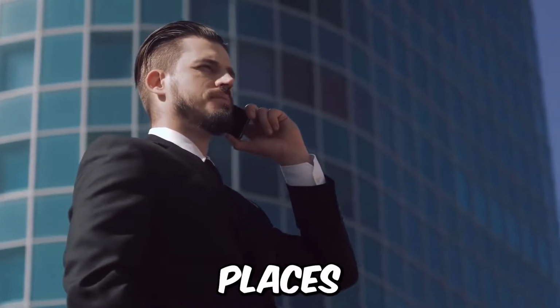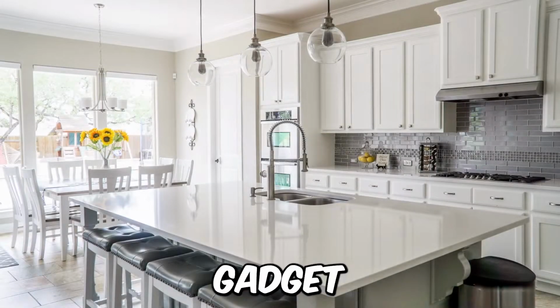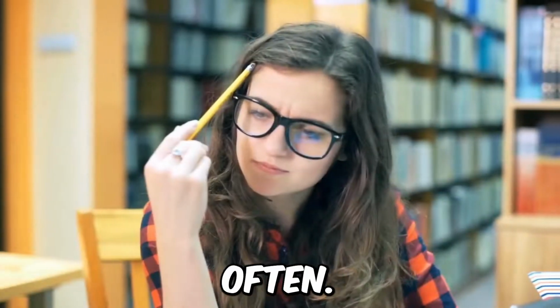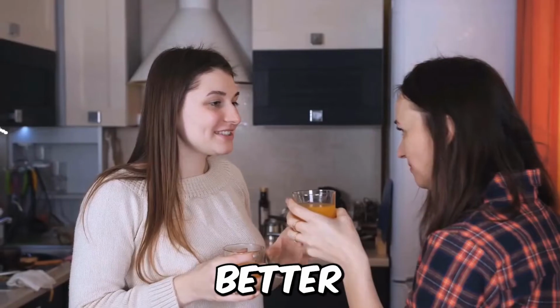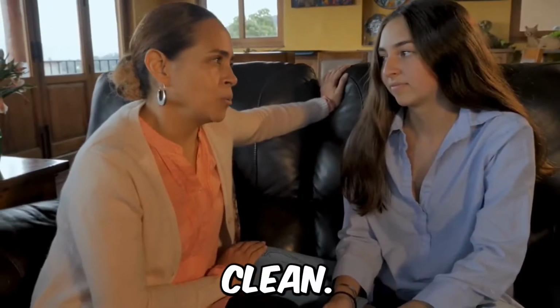Some of the best places to start are your desk, your junk drawer, your kitchen gadget drawer. You'll notice a difference because you use these places often. This lets you try out minimalism, gain confidence, and see its benefits quickly. So you'll be better prepared to clean areas like your closet or garage that are harder to clean.